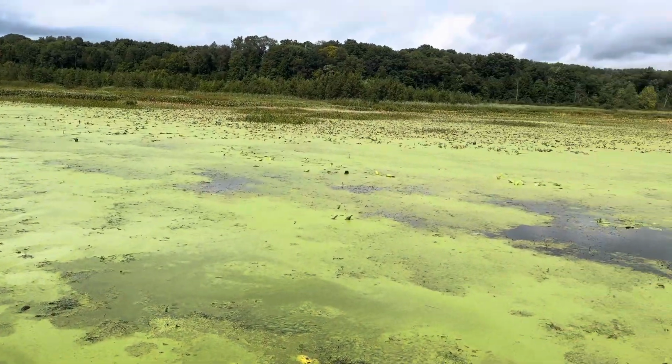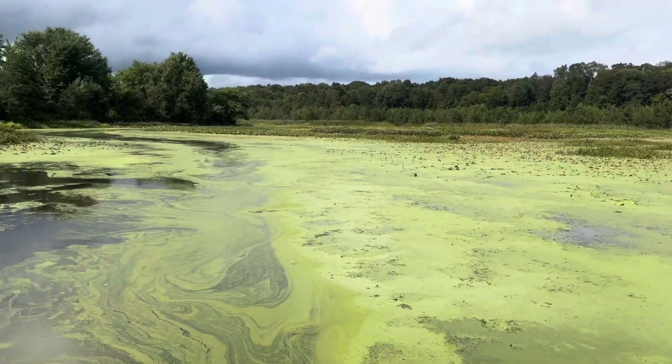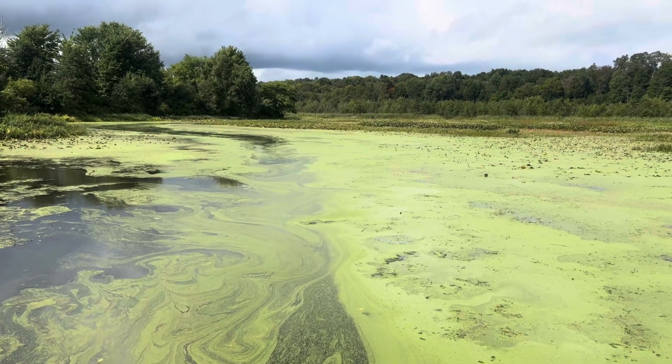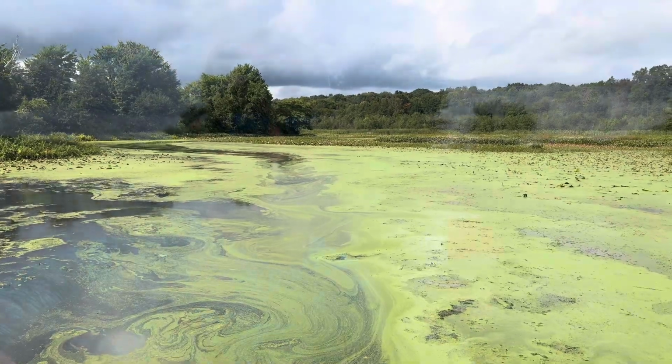Alright, so this is what we're looking at. Look at all this green. We're going to go throw some frogs down here in this little honey hole that we call the honey hole on the right hand side up here. So stay with us and hopefully we can show you some fishies on a frog.